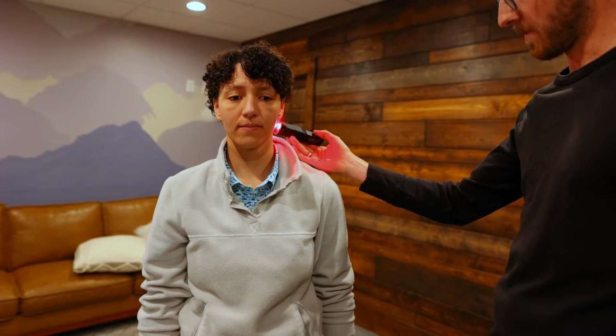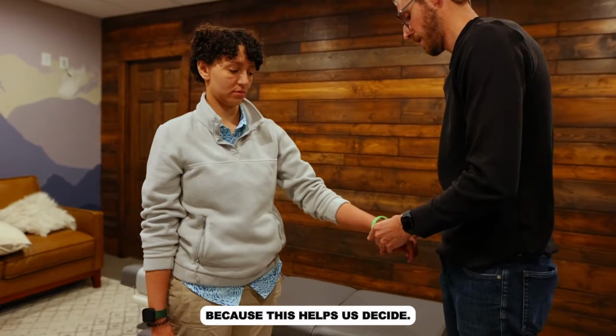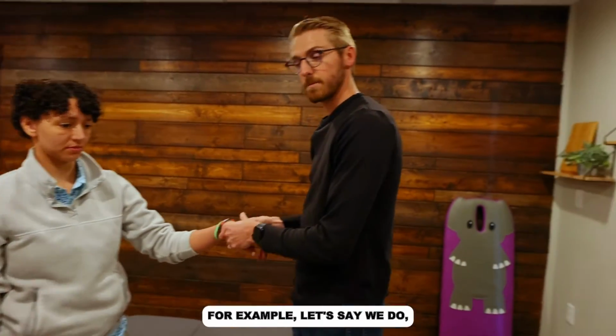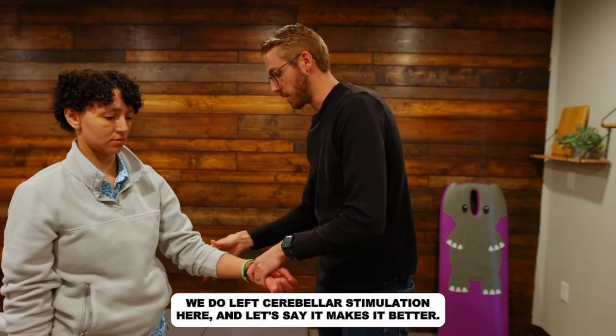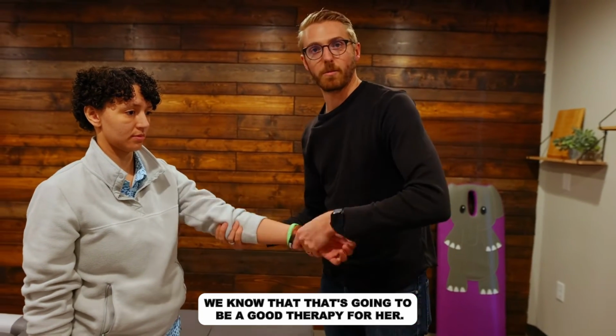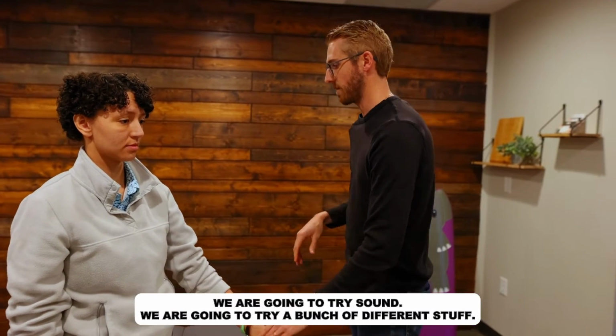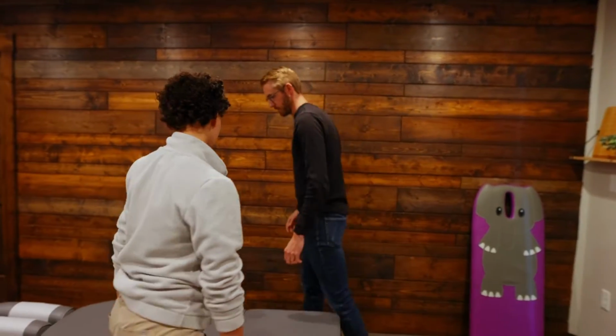Good. Because this helps us decide, for example, let's say we do left cerebellar stimulation here, and let's say it makes it better. We know that that's going to be a good therapy for her. If not, then we're going to try light, we're going to try sound, we're going to try a bunch of different stuff. Let's have you go on your hands and knees for me, hon.